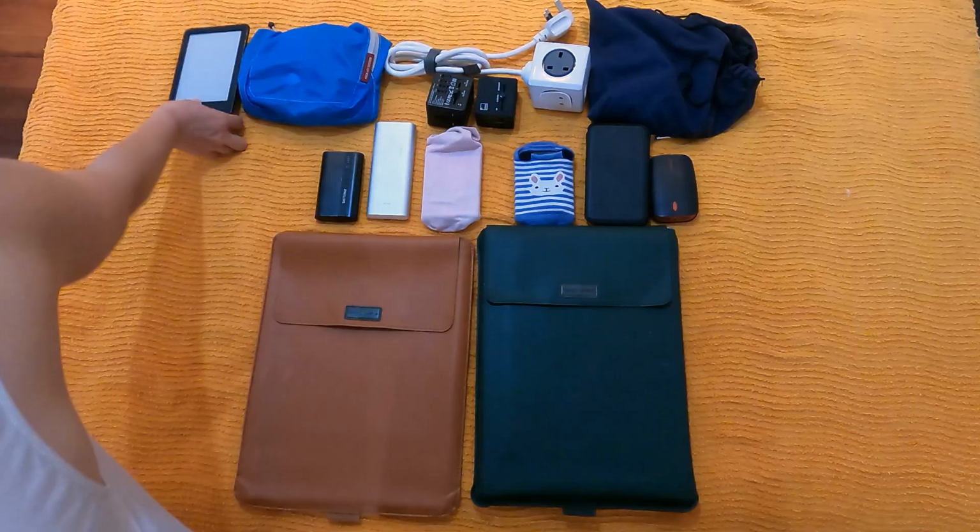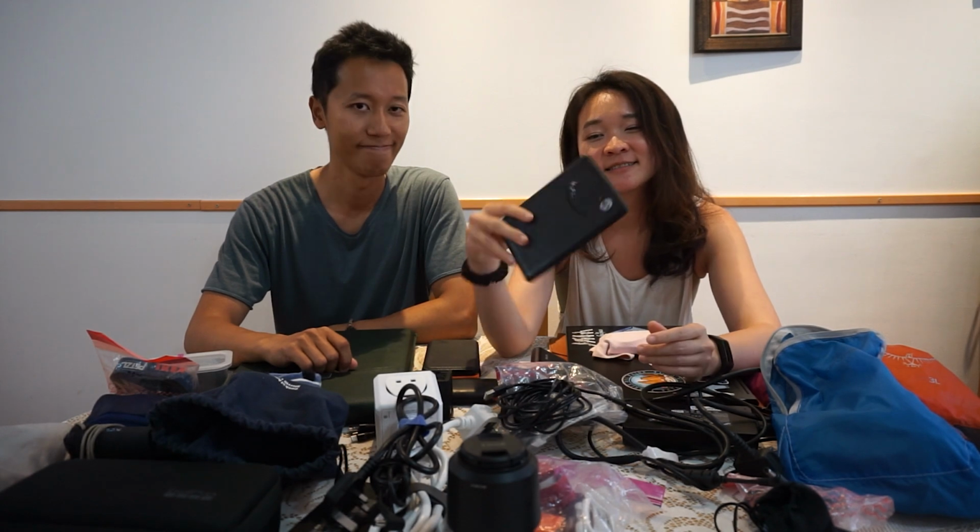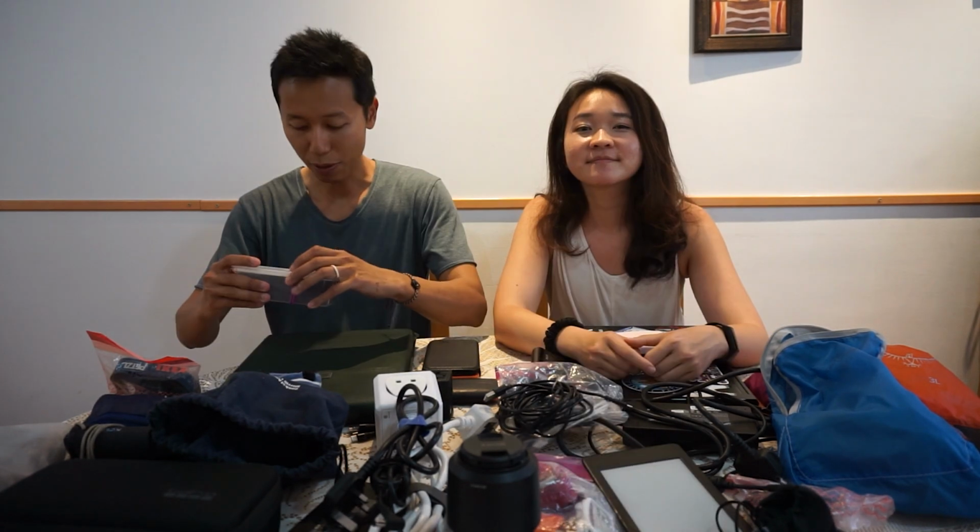Next up, my Kindle, which I thought I would do a lot of reading, but I've only used this once. At least it's light. We also bring along a personal locator beacon.